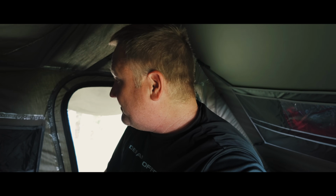But for now, we're going to get up, get cleaned up, break down the rest of the campsite from last night, and get on the road, because we've got about a 5+ hour drive to get home. It is super windy out here now.